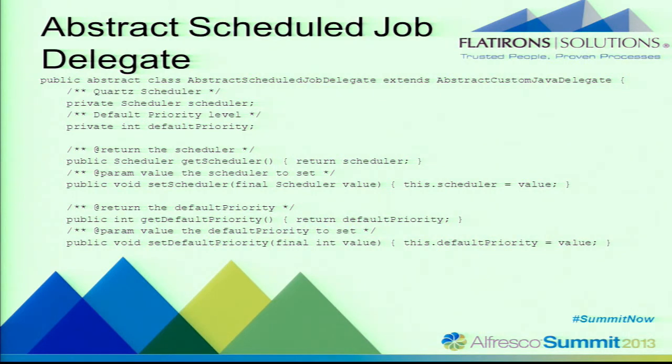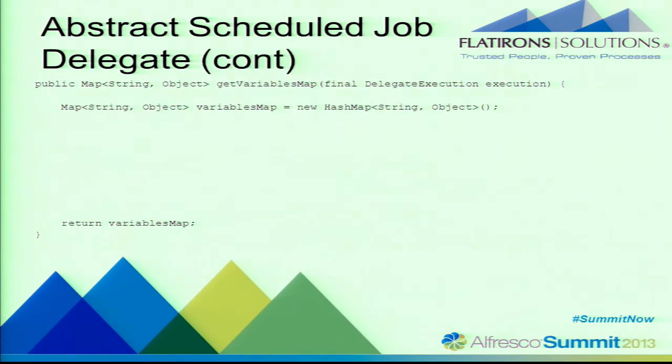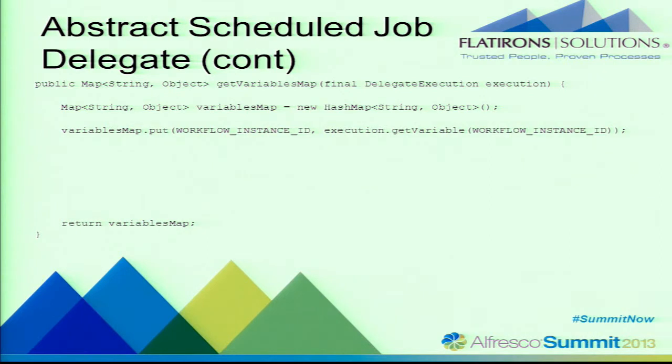And we have a way to modify priority. We have a way to set what the default priority is for jobs that are entered into that scheduler. As it turns out, there are a couple of supporting pieces that we need here. One of these is to be able to get all of the variable information that we have within the workflow that the job is then going to need to connect back and talk to the process engine. So we retrieve all the workflow variables, and store them away into the job details.